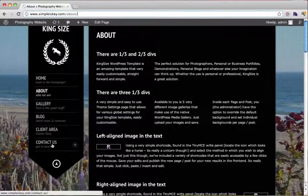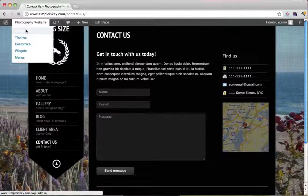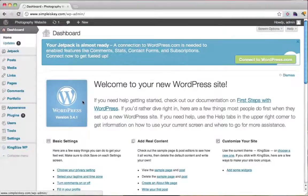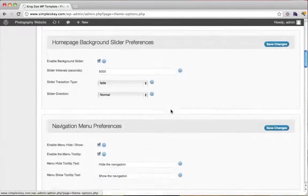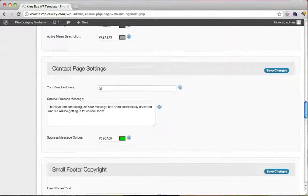The next area we have is this Contact Us area. It doesn't have our information in it yet, but it will really soon. So let's figure out how to change this. What we can do here is go to our dashboard again, and we can click on the king size WP, and let's scroll down and find something that says contact page. Let's put in our email address, and this is our success message. That's fine, and click Save Changes.